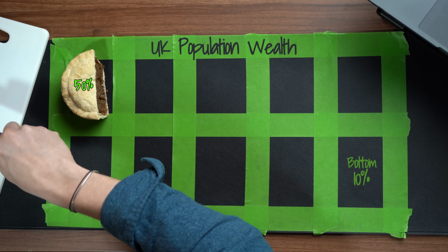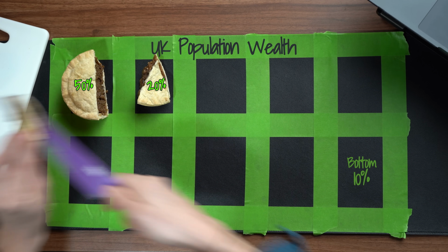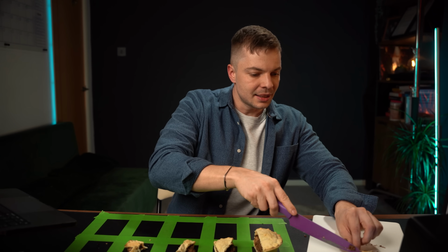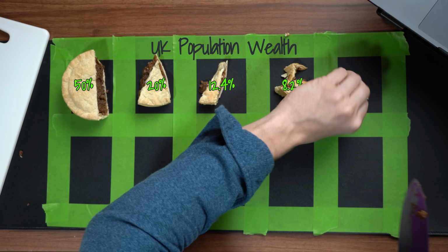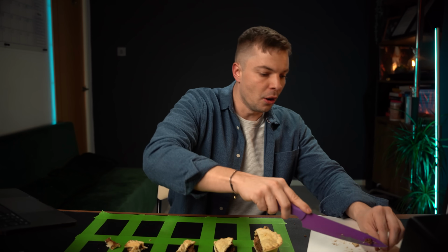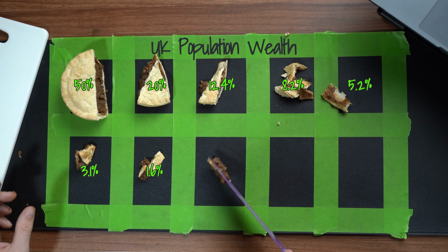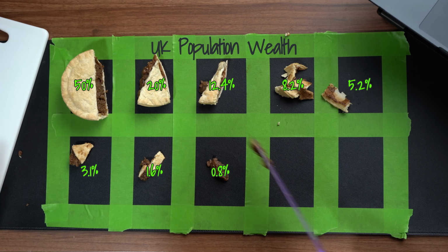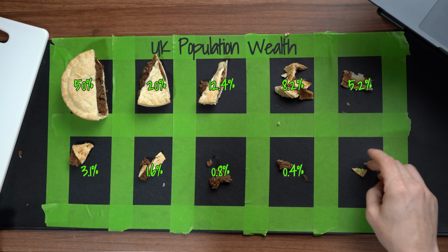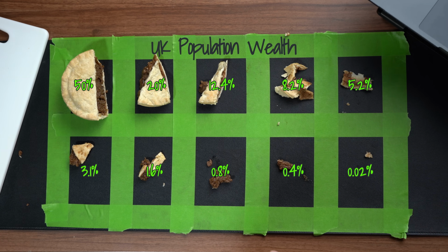The next 10% have around 20% of the wealth. The 8th decile have 12.4% of the wealth, 8.2% in the 7th decile. The 6th have about 5.2%. The 5th have around 3.1%. The 4th, 1.6%. The 3rd have 0.8%. The 2nd have around 0.4%. And the poorest 10% of people in the UK share between them about 0.02% of all of the wealth. That's about that much, I think. There's a bit of pie left over.